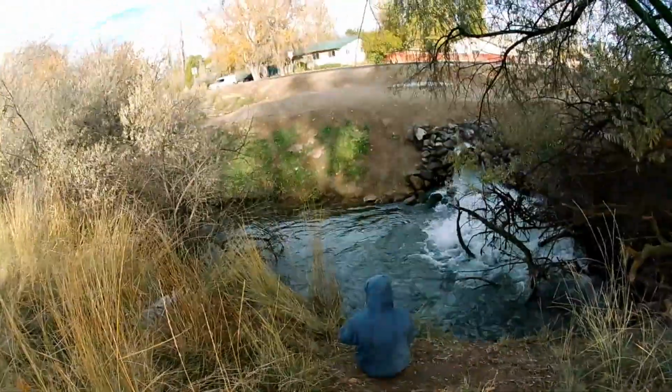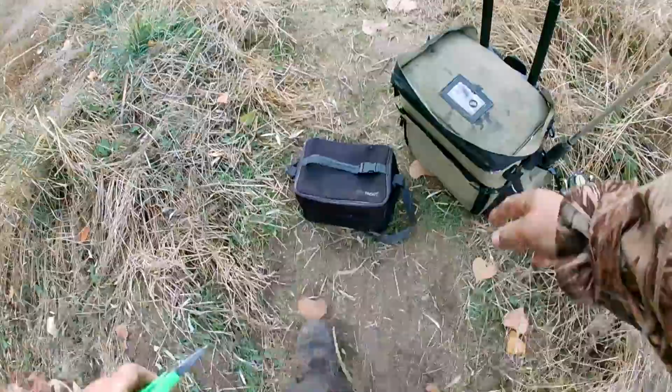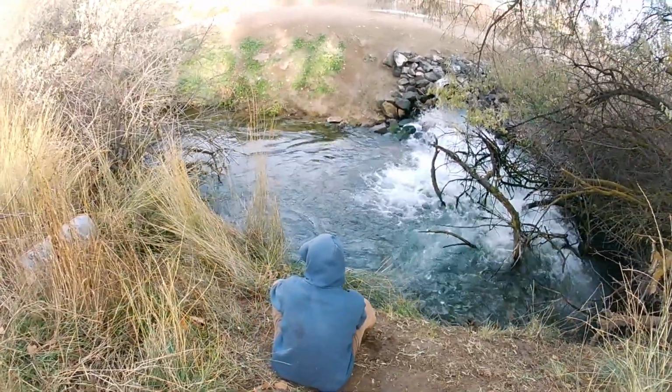I usually release him, but that one swallowed it too, and you know, if he swallows it, we take it home. So, I got my pliers still in my pocket. I better put those up before I lose those too. Alright. We're going to finish this one with Matthew fishing.